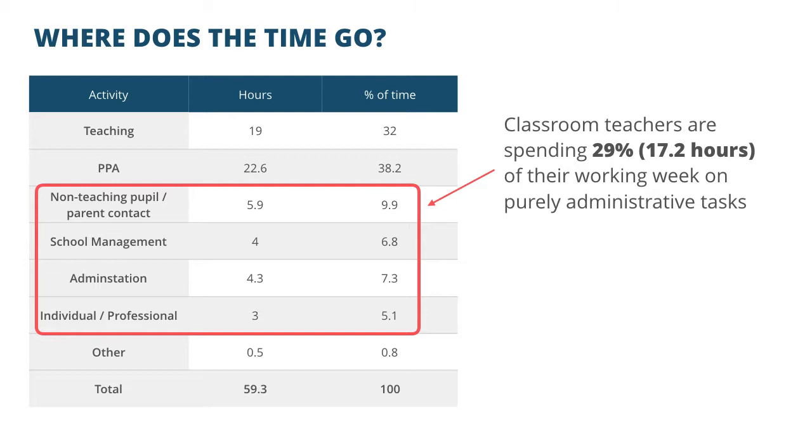So we need to solve this challenge, because if we can reduce the time that teachers spend on administration, one of two things will happen. Either teachers will be better rested, come to work more motivated, improve the quality of their work because they've got more energy, they're more focused, they're happier, they're more content in their roles.